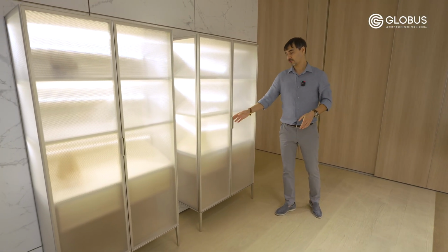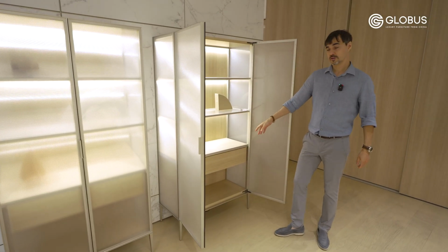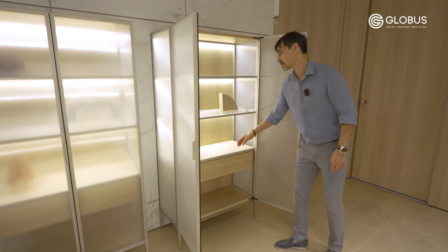Everything opens very smoothly. There's also high-strength glass here, which is very beautiful and, as you can see, creates stunning effects thanks to the lighting. What do you think, friends?